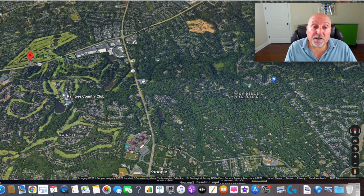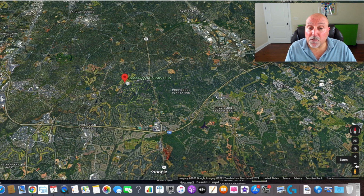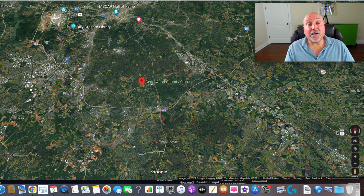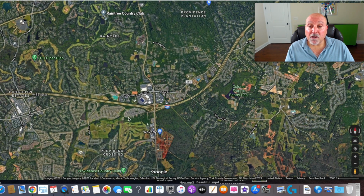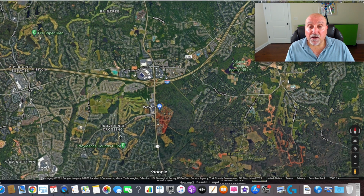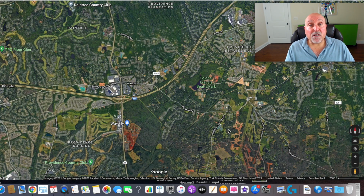In this area is an area called the Arboretum. This whole area from 51 and 16 on back is a highly desirable area because A, the prices go down a little bit, and B, you seem to have more highly rated schools as we're moving further south. This area is extraordinarily popular. All the way back down here, down 16, you have shopping, you have Providence Country Club, phenomenal houses.